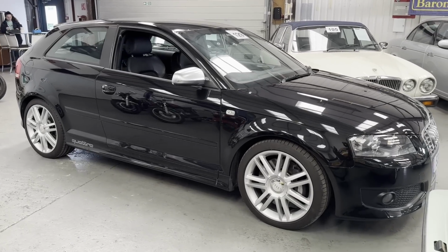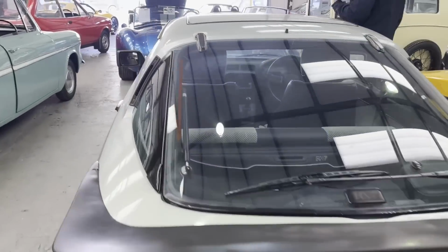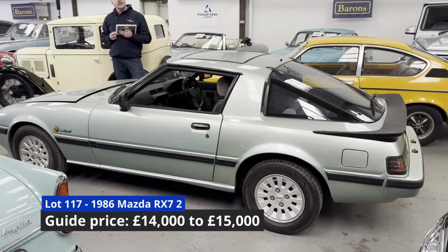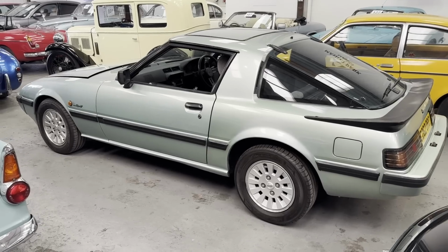Now moving into one of the true icons of the Japanese car scene. You don't see them for sale very often, and you don't see them for sale in lovely condition like this. The Mazda RX7 too. Isn't it gorgeous? Of course, you can use the word wankel unironically with this. Rotary engine, 86,000 miles, good condition, part of a private collection. Very nice on the body.